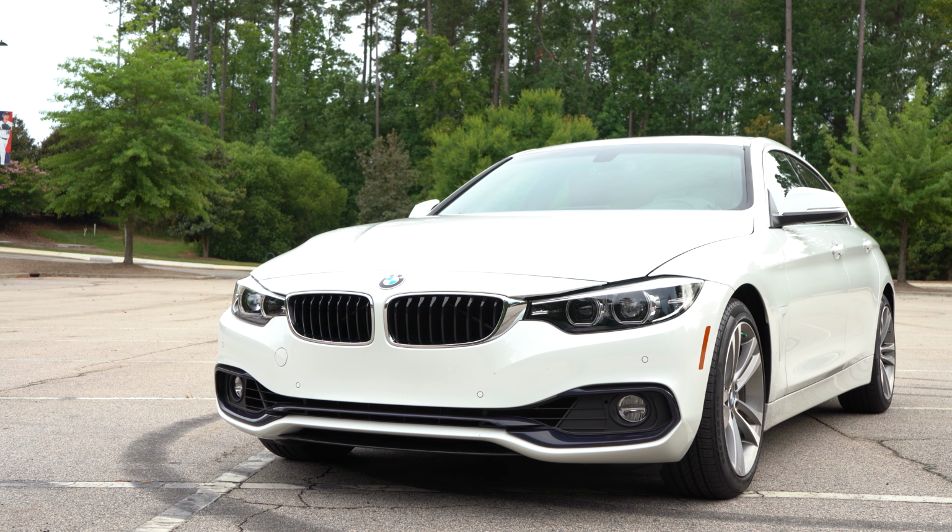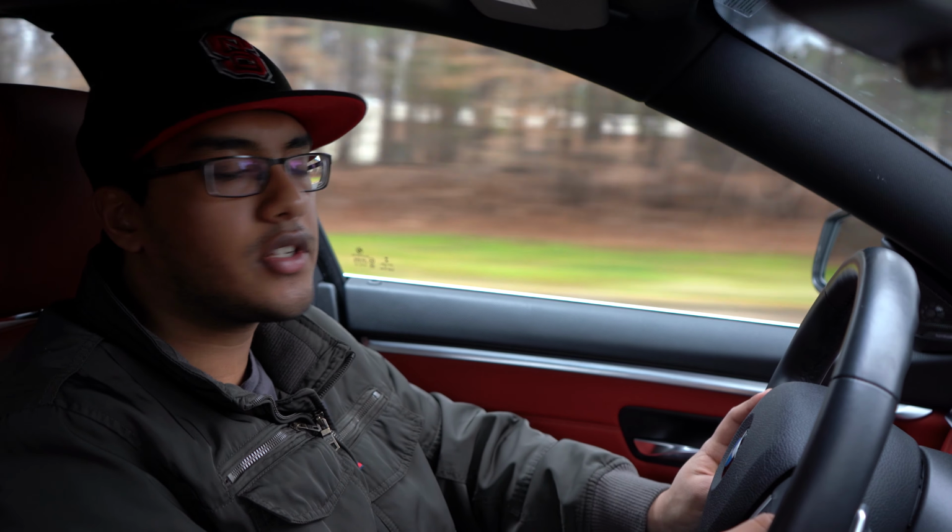So I definitely appreciate the swagger of this vehicle. Definitely a very nice look to it.